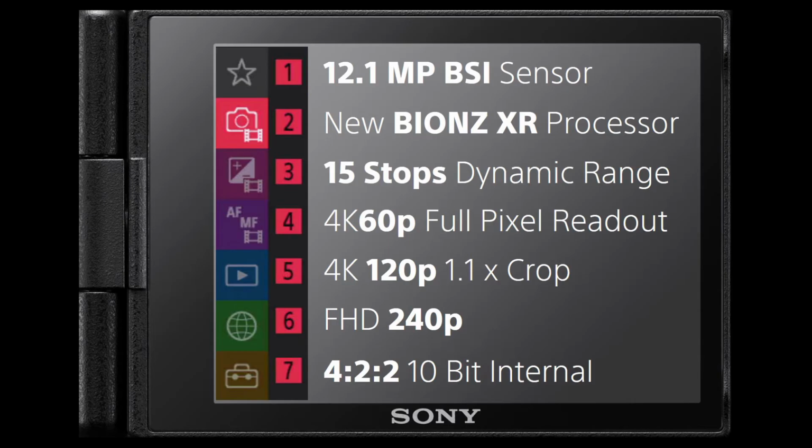And for the first time in the alpha mirrorless cameras, it's got a full pixel readout in 4K 60p. At 120p 4K, it does have a slight crop. Included in the Full HD 240p mode, there is no audio, and the internal recording is for all modes at 422 10-bit colour sampling, and I'll cover that a bit later in the video.